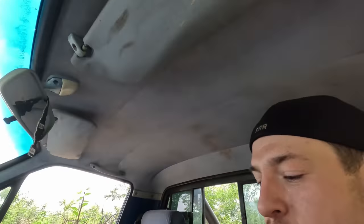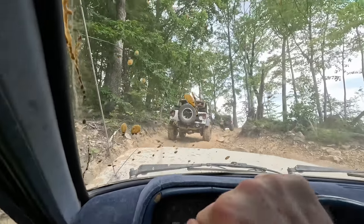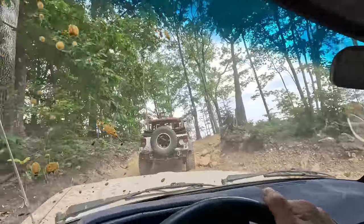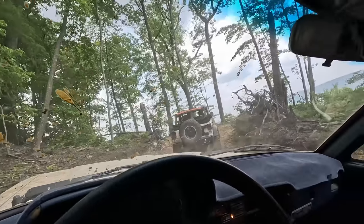By the way, guys, I found a new trail snack of choice. Krispy Kreme bites with strawberry flavor. Yes, absolutely yes. Those things are amazing. Trail snack, mwah. This is what's up.